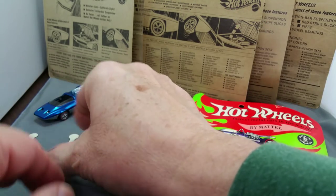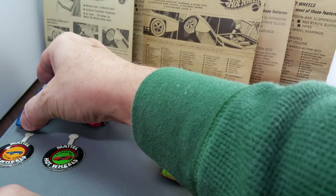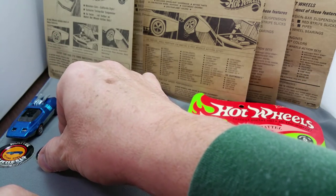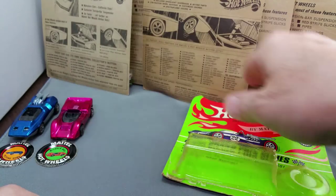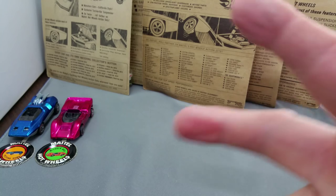And there's a McLaren. Put that there. I guess we'll just put these. How should we do this? Let's put that there. Pretty nice. I should do that in my display case. Okay, so we got another package all opened up. That was number two.